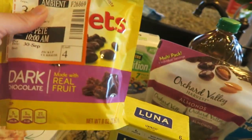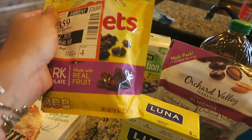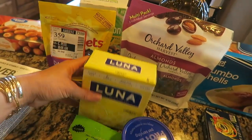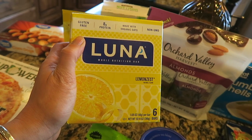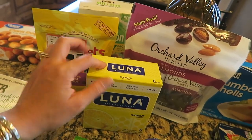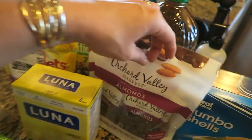And this is another treat item. This is dark chocolate covered raisins. So I feel like they might be somewhat healthy because it's a raisin and it's dark chocolate. It's not like I'm just eating M&Ms, right? So I got those. I got Luna bars. I like these, but honestly, Cal will eat most of these. He loves these bars. So I got a box of those. They also make them in the mini sizes, but they didn't have them at Walmart. But the mini ones are great because they're a lot easier for him to eat because they're smaller.